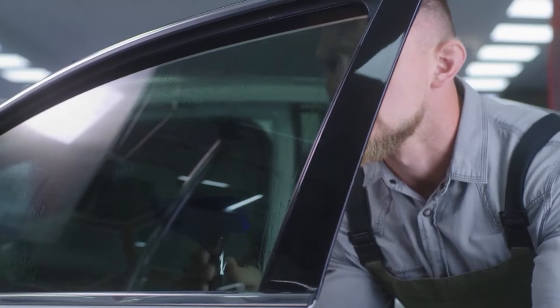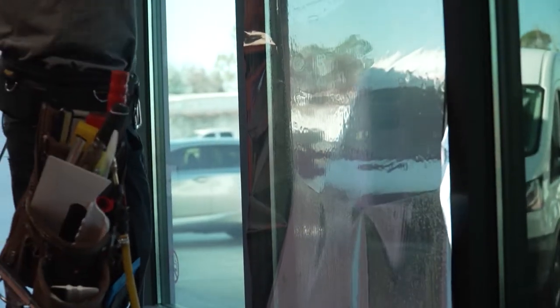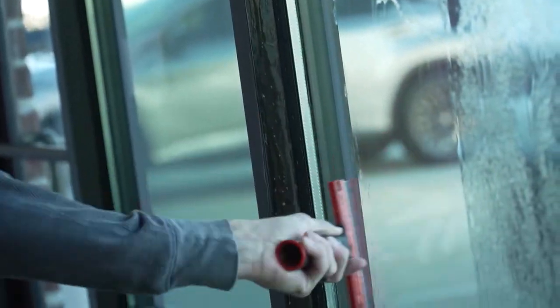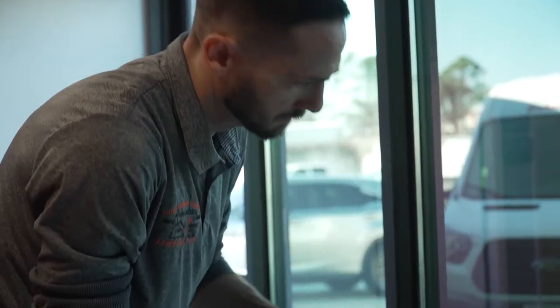Window film, in general, a lot of people don't know about it. You think about tinting your car, but you never really think about tinting your home or your business. And a lot of that's just knowledge or just the fact that people don't know about it. And so we try to get the word out as much as possible to let people know that you can do those things and they are available out there to help just protect your home and business.